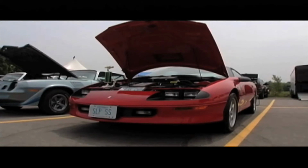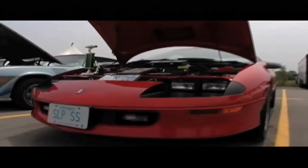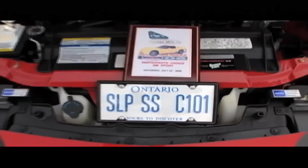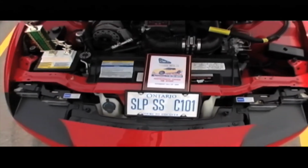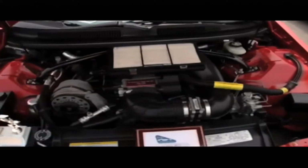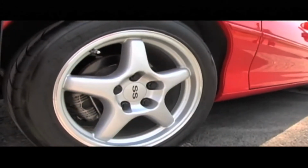We're looking at a 1997 Camaro SS, produced by SLP. The biggest thing I'm proud of is basically the car's an SLP SS. They only produced this car basically for 2 years. It's also a numbered car, so I refuse to make any major modifications to this car, to keep it in the most original state that it is.